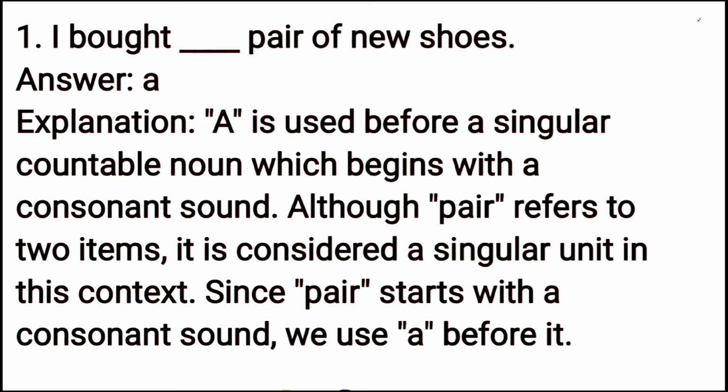A is used before a singular countable noun which begins with a consonant sound. Although pair refers to two items, it is considered a singular unit in this context. Since pair starts with a consonant sound, we use A before it.